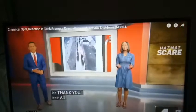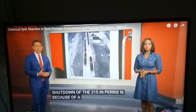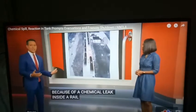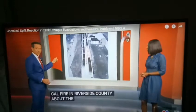Of a chemical leak inside of a rail car. And we just received new details from CAL FIRE in Riverside County about this situation. This is a thermal image showing you what's happening inside right here. The leak was reported right around 7:40 last night near Harville and Oleander.